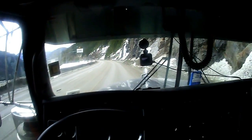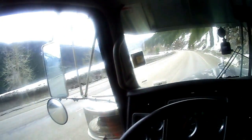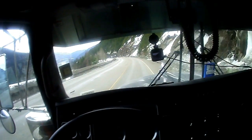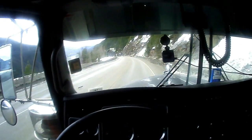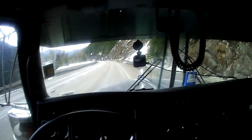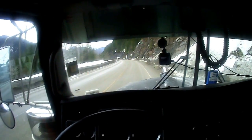All these guys go ripping and tearing down through here, and they're just an accident looking for someplace to happen. But if you're not patient, if you're in a hurry and you don't know what you're doing, you're not thinking about things properly, these mountains are very unforgiving. But like I said, it's not rocket science. You just gotta be patient. People get behind you.